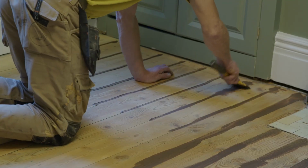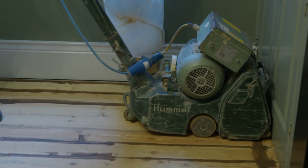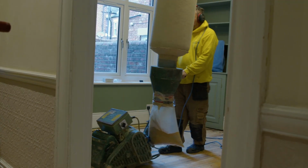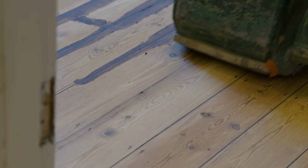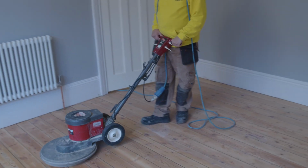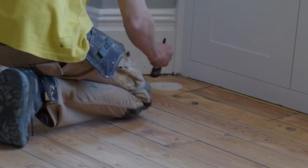But it's not just about the technicalities, it's about the artistry. We can dye your floor to match your desired colour or simply enhance its natural beauty. The result is a stunning floor that's both functional and aesthetically pleasing. So whether you're looking to restore a classic floor or revitalise a modern one, you can trust Johnson's Flooring.